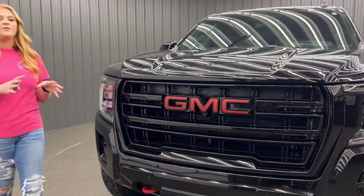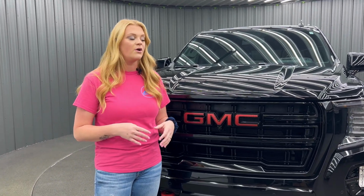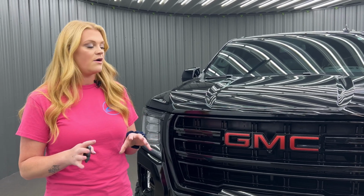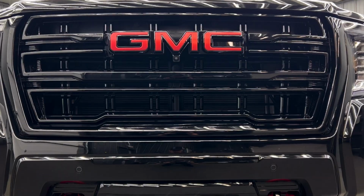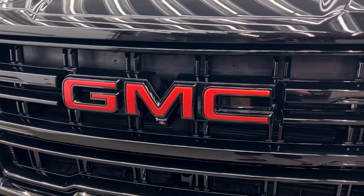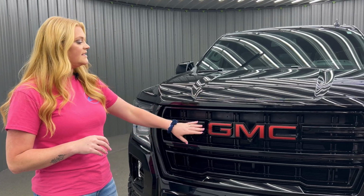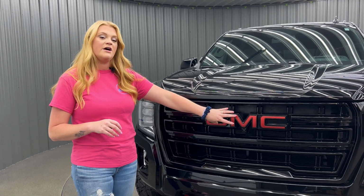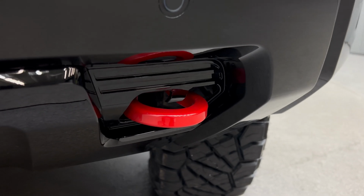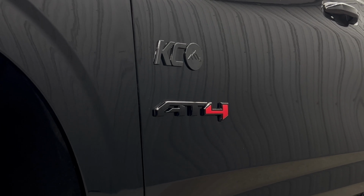Now, going along with the wheel and tire package, our Krietz Customs paint team went ahead and put their own spin on this AT4. A lot of the AT4s come with some of the chrome accents, but we went ahead and blacked this out completely. You guys can see the full grille assembly, the exterior surround, as well as the emblems on the front, as well as the fog light bezels here on the bottom are all blacked out in that gloss black. We did keep the red in the middle portion of the GMC emblem to kind of tie in with the tow hooks here on the bottom. So the AT4 still has that AT4 look, even though it's completely blacked out.